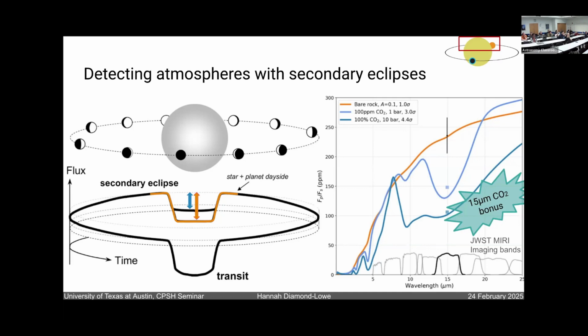And in addition, if you go all the way out to 15 microns, there is a huge CO2 feature, and this is really well known. It's in Venus, it's in Earth, it's in Mars. We've measured this. It's very well known. You know, there's issues with many alignments, but we know this feature is here. We know it's CO2. And if you have an atmosphere and it has CO2, you not only get this cooling of the atmosphere because it's absorbing light in the optical and cooling down the day side, you also get absorption directly from the carbon dioxide itself.